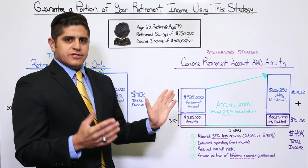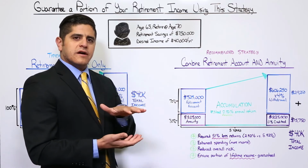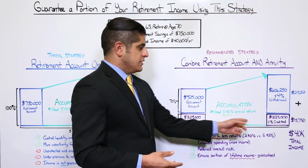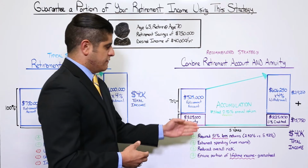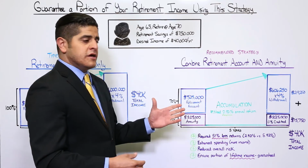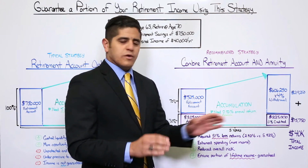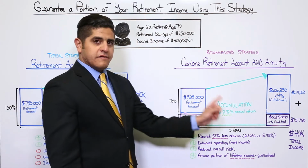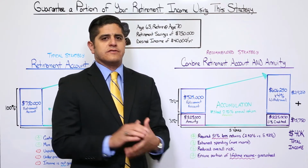Okay, so then we're going to project this out 5 years. An annuity would have a little bit of upside, but for the purpose of this example, we're going to say this annuity did not grow at all for 5 years. Again, it's a very hypothetical, very conservative scenario, where we're saying this annuity is not growing one single bit. So you're going to start with $225,000 at age 65. At age 70, you've still got $225,000 in there.